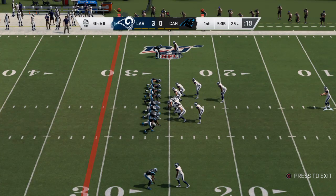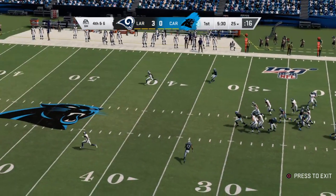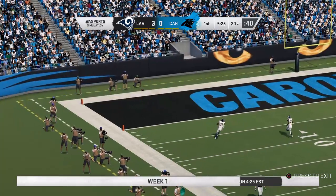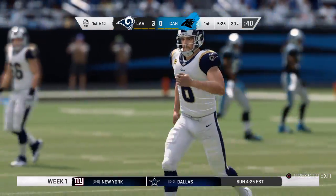So on 4th down, here's Johnny Hecker to punt it away. Christian McCaffrey deep for Carolina. And he gets this away, and look at this. This is a good one. And that one hits at the 7, but bounds into the end zone, and that'll be a touchback.